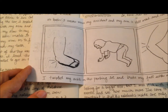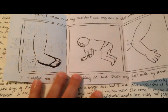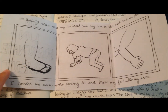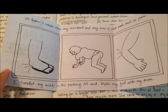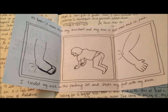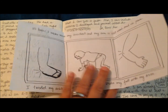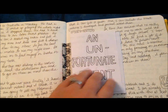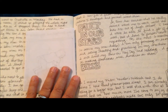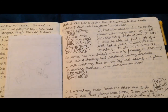And this is, I twisted my ankle in a parking lot, and I fell, and I really hurt my arm. I mean, I must have pulled some tendons or ligaments, and I was not able to use my arm for about 2 weeks. I couldn't brush my teeth or comb my hair. I had to do everything with my left hand. So I just added this in with washi tape just because I need to remember to leave myself space to draw whenever I don't have time.